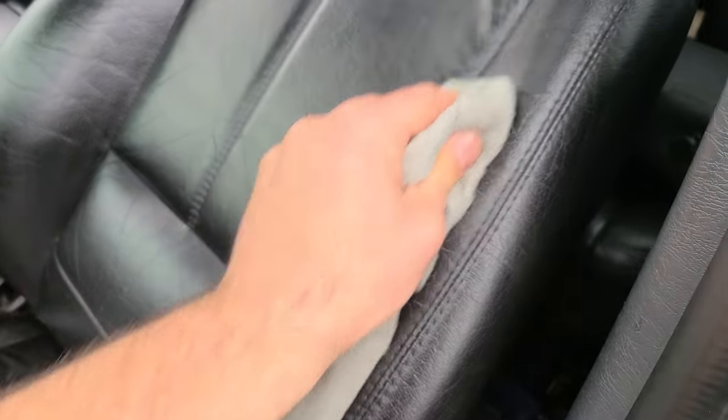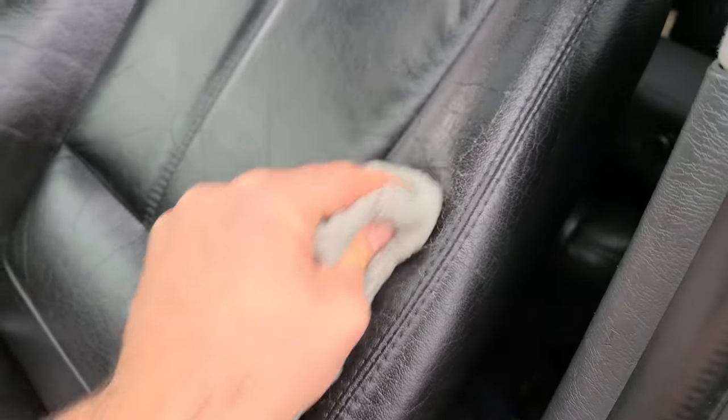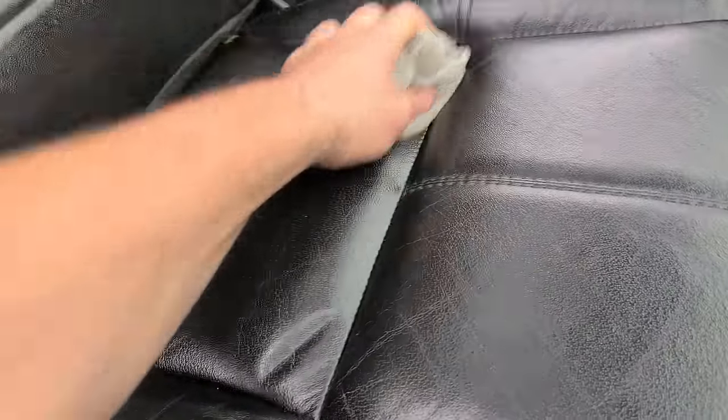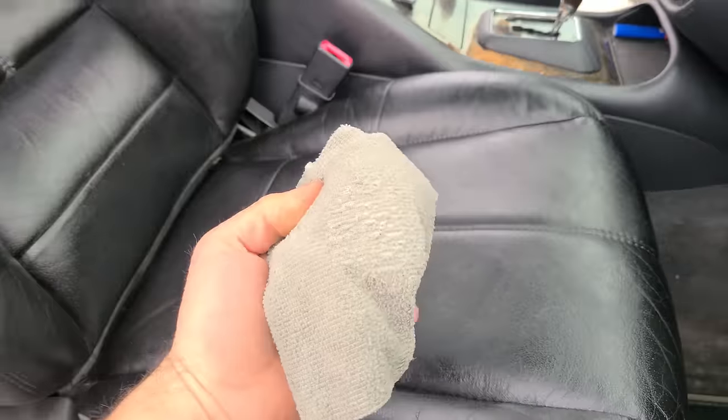And once the CLYDE'S recoloring balm soaks into the leather, it does not come off. Seriously, look at this, nothing. Watch, I'll wipe the entire seat bottom as hard as I can. And this stuff doesn't even rub off even after a couple of hours, but if you let it cure for the full 24, it's not going anywhere. See, look at that, nothing.